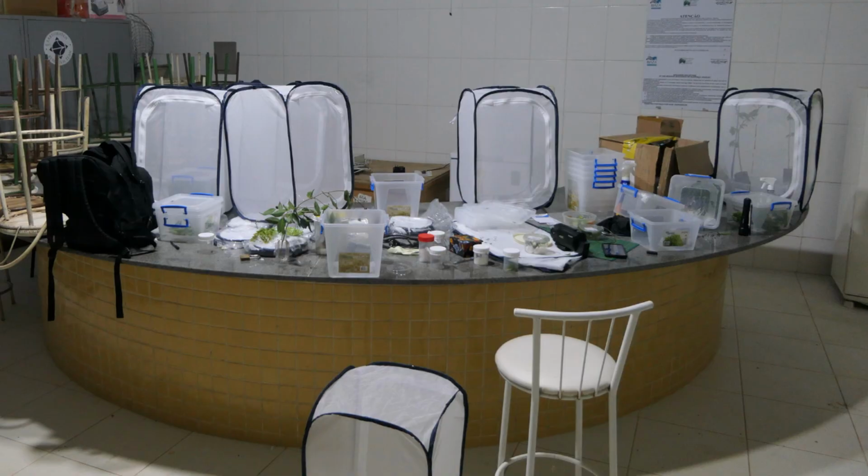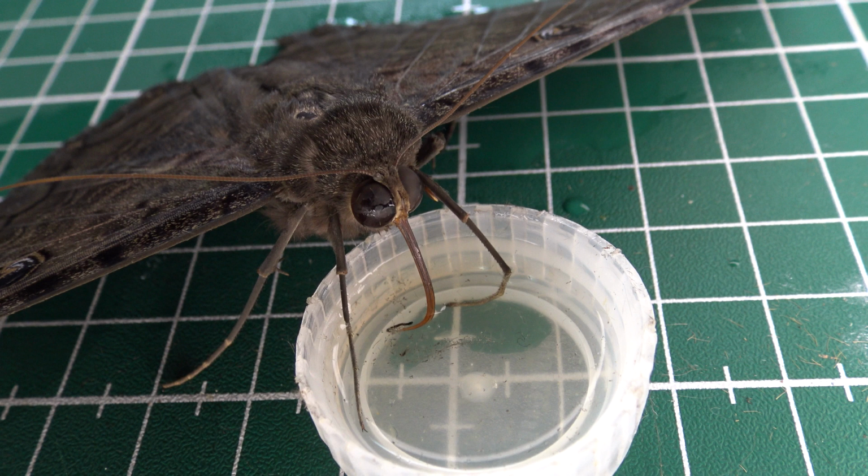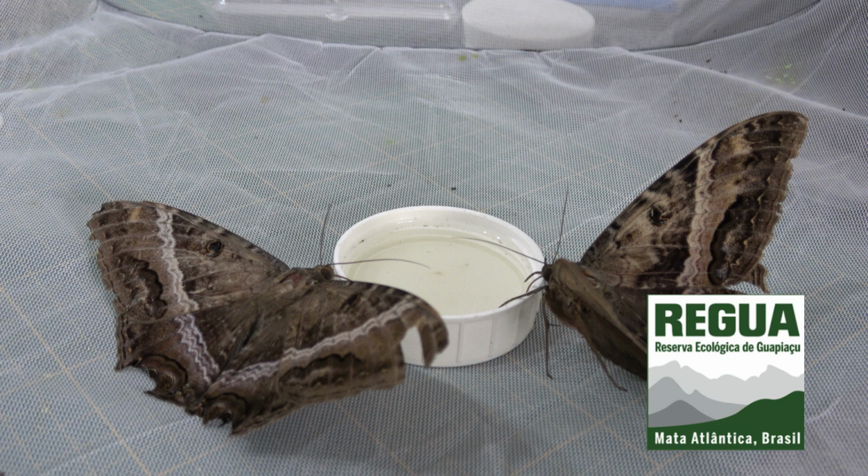insect. This is my insect breeding laboratory in southeast Brazil, where I work as an entomologist, and I decided to figure out the life cycle in captivity. I started with capturing wild females and feeding them sugar water in captivity. Make sure to feed them sugar water often and properly if you want them to lay a lot of eggs. And over time they did lay eggs.